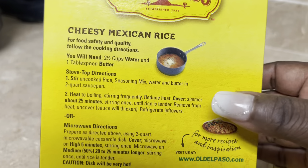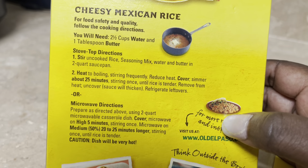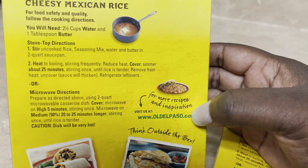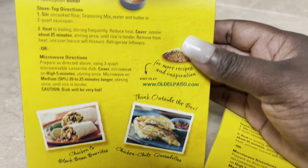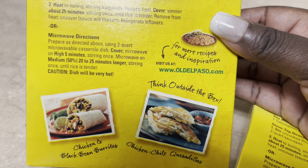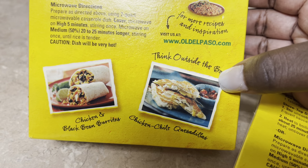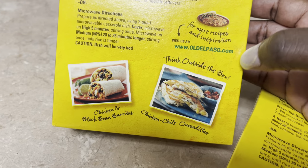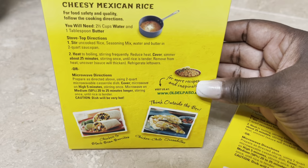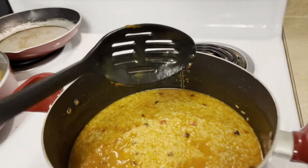Then I'm going to put it in there. They're saying that I can just stir the rice, the seasoning mix, and butter until it gets to the consistency you want. Some people like the rice al dente. I do, but my family likes it cooked a little bit more. They say you can also do it in the microwave, but I'm doing it on top of the stove. That's what I'm finna do: some burritos and quesadillas, soft tacos, hard shell tacos, whatever. We finna hook it up around here. So let me get the Mexican rice done. All right, we are ready.